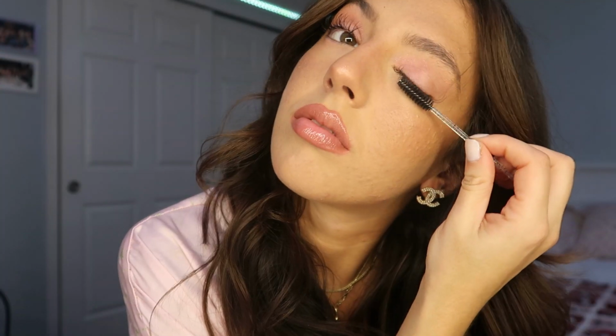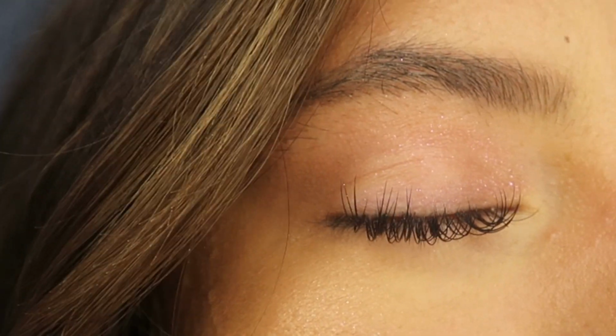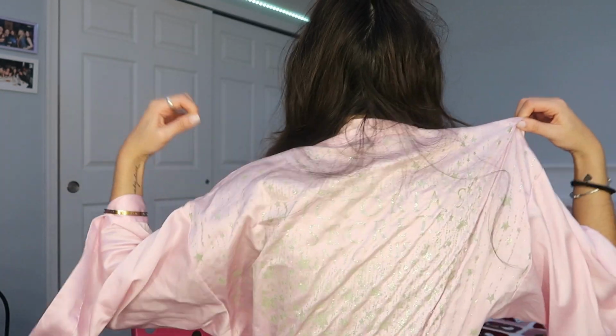Close up on the makeup. Please don't, let me brush out my eyelashes before you judge me. And I just think it's so cute because I literally have the robe on. I feel like the robe made the whole get ready with me ten times better.